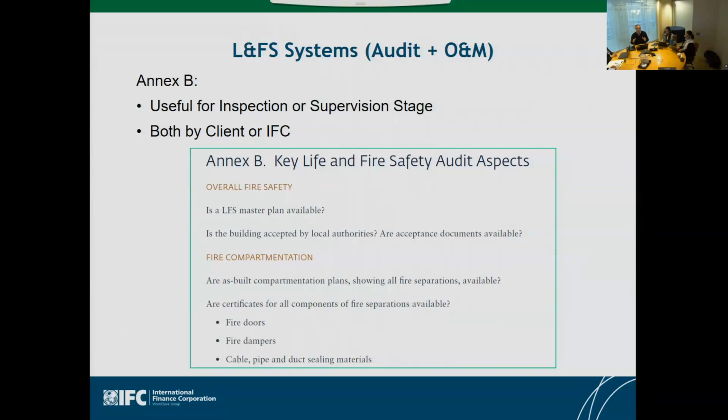It can be used in any environment, and the important part is that it evaluates not only the systems, let's call them the hardware in the building: the fire alarm system, fire protection, emergency lighting, etc. It also asks questions about how the building is managing housekeeping, hazmat, hazardous materials, and how the personnel have been trained on the use of life and fire safety systems and on emergency response. That is the other side of the coin, the software, to be a complete system between all the hardware and the software together.